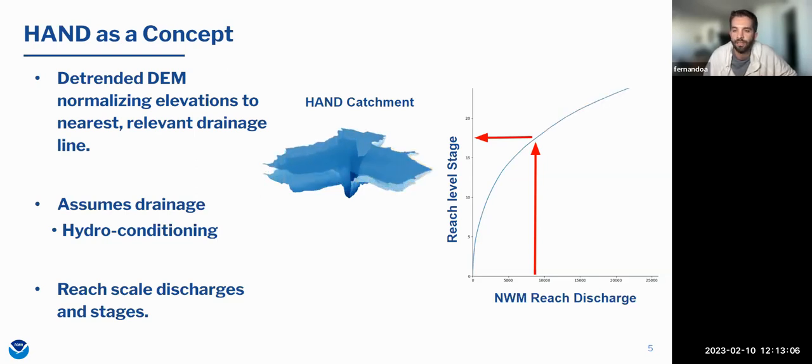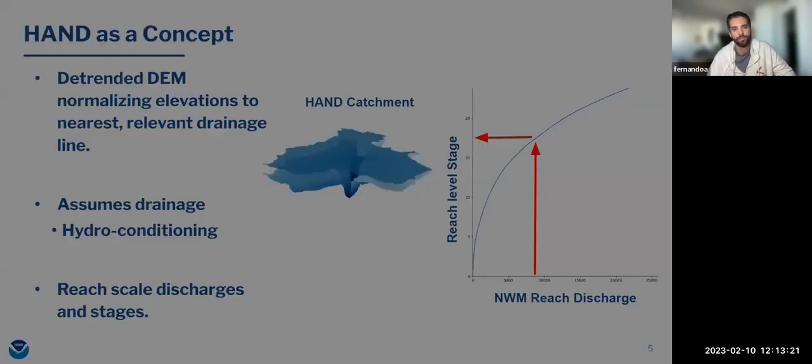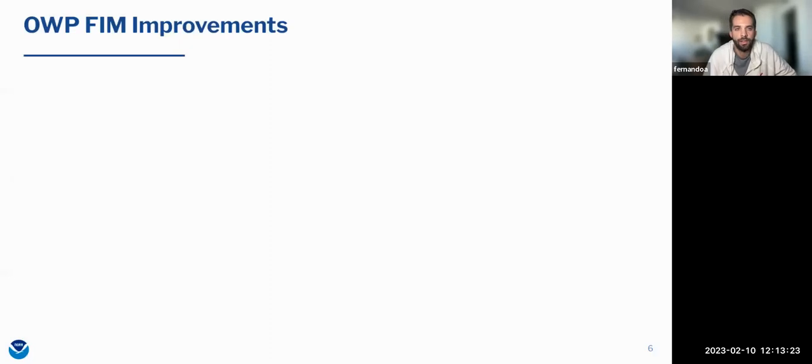So you can see here, this is how you would develop a synthetic rating curve. And once you built that relationship, you can use a National Water Model discharge to convert into stage. Next slide. And then you can hit next.